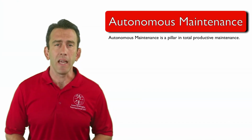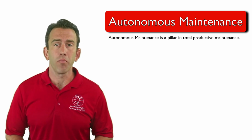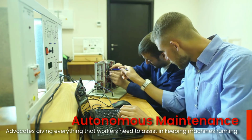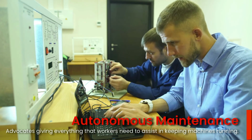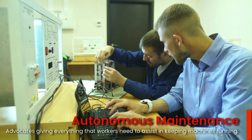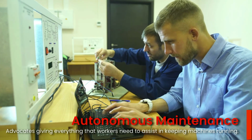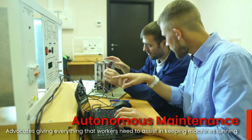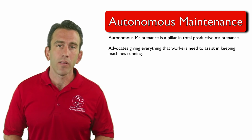Autonomous maintenance is a pillar in total productive maintenance. In fact, it is the first pillar of total productive maintenance. This pillar advocates giving workers everything they need to assist in keeping machines running. When machine operators have the means to support maintenance technicians, it indeed helps increase efficiency and productivity in an organization. So, just what is autonomous maintenance?